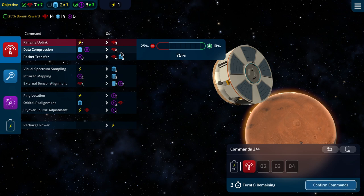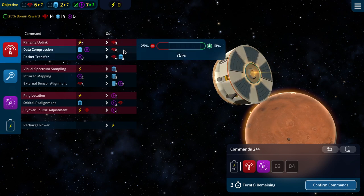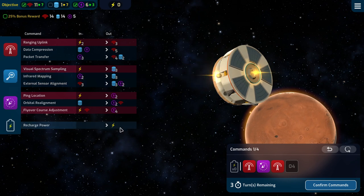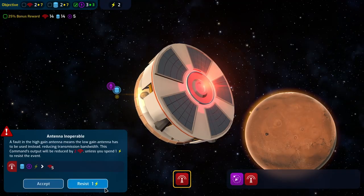Well, let's get lots of comms like that, and then turn that and power into lots of nav like that. Get even more comms. Get some power to resist. Okay. Yep, here comes the resistance.